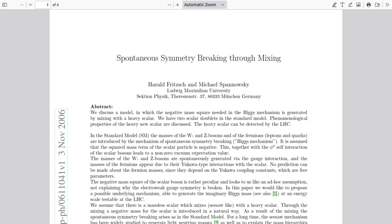That's where the mixing comes in. Think of it like a seesaw. If you have one really heavy person on one side and a lighter person on the other, the heavy side goes down and the light side goes up. So the heavy Higgs field is like the heavy person on the seesaw, and it's lending some of its weight to the lighter Higgs. That's a great way to put it.